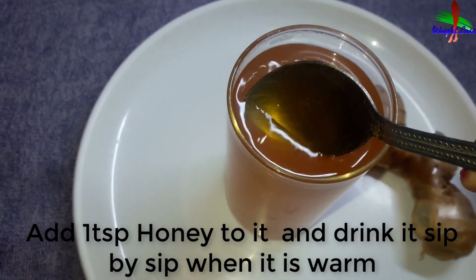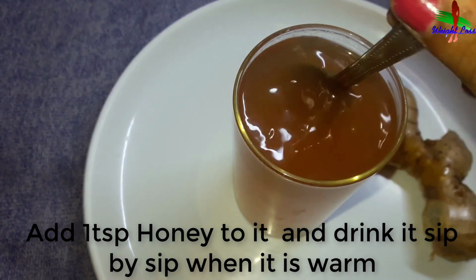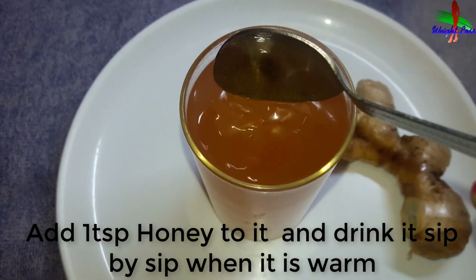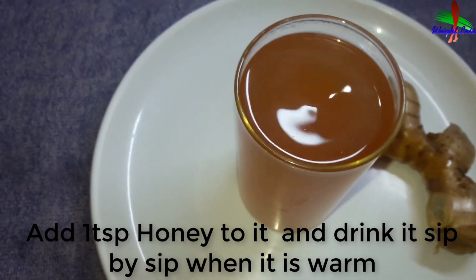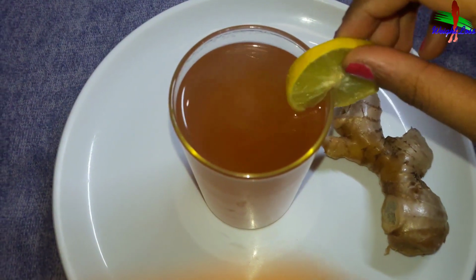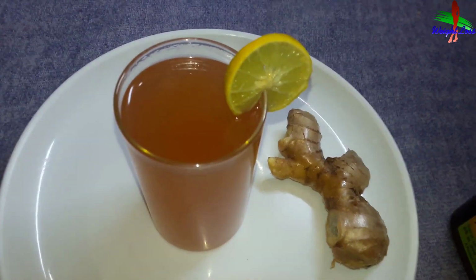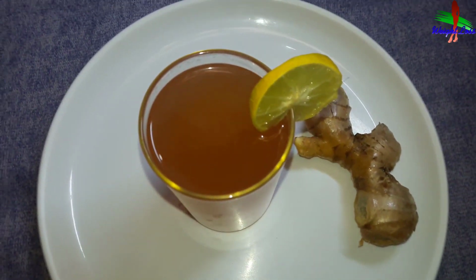Let it cool down for 2 to 3 minutes. It tastes bitter. That's why I am adding 1 teaspoon organic honey to it and mixing it well. This tea is ready to drink now. You can take it in the morning on an empty stomach and at night when you are going to bed. It is very beneficial and effective in losing your weight.